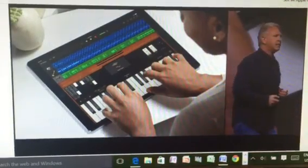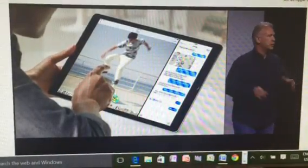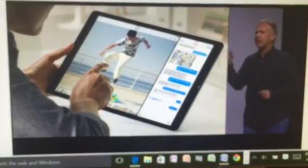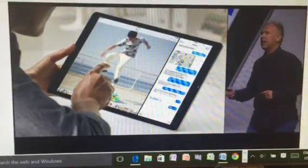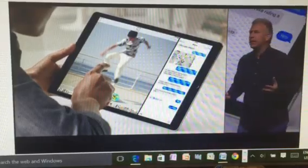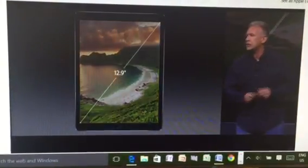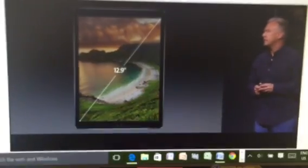And the new multitasking features in iOS 9, slide over, split view, picture-in-picture, were designed with this iPad Pro in mind. They make it so much more productive and capable. So how big is the screen on the iPad Pro? It's 12.9 inches on that diagonal.